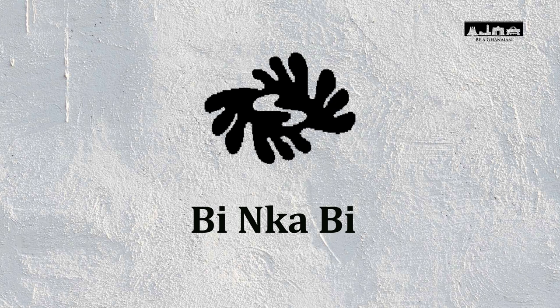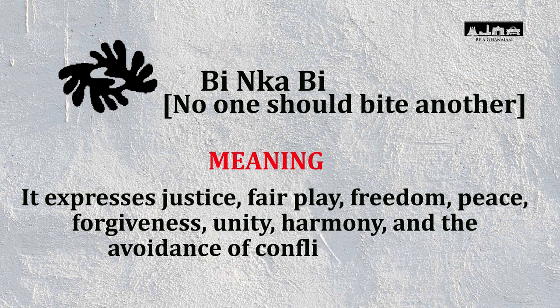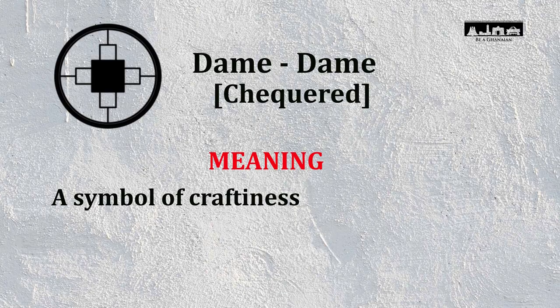Bienkabi, no one should bite one another. It expresses justice, fair play, freedom, peace, forgiveness, unity, harmony, and the avoidance of conflict or strife. Dame dame, checkers, a symbol of craftiness, intelligence, and strategy.